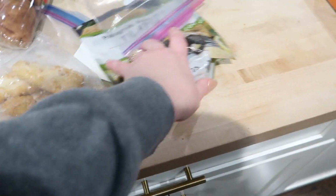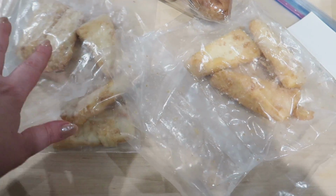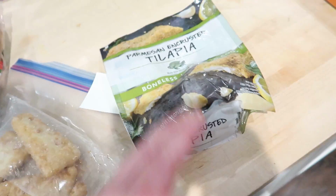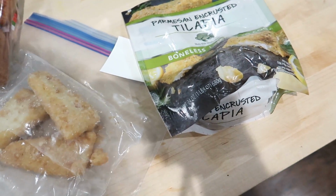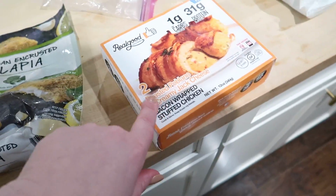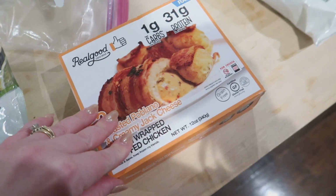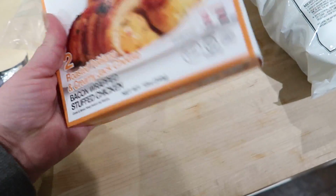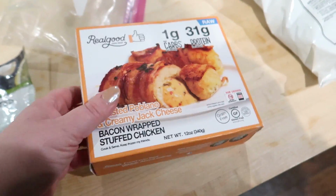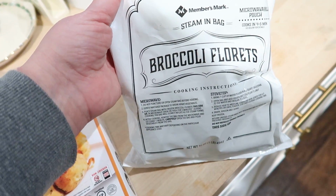And then I found a bunch of partial bags of frozen fish. So these are like the beer battered fish, like fish sticks. And then this is a couple pieces of Parmesan crusted tilapia. I also found this, I'm not sure if I'm gonna make this because I think we'll have more than enough with the fish. This is some Real Good Foods poblano and pepper jack chicken. These are really good if you've never had them before. They are raw, so they take a while to cook, but they're low in carbs and high in protein. And then I've got some steamable broccoli here.